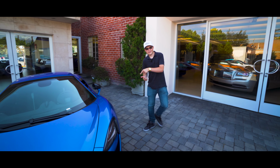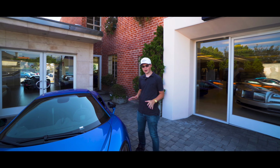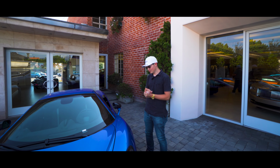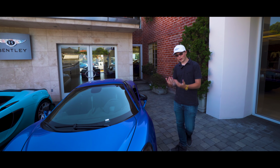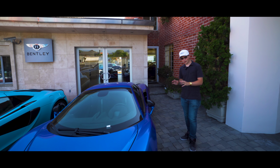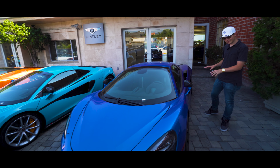Okay guys, you got the 570S right here. So this is what the 600LT is based off of. So you know, you had the 650S when that came out. The 675 Longtail was the more track-focused variant of the car. This is what the new 600LT is gonna be based off of.